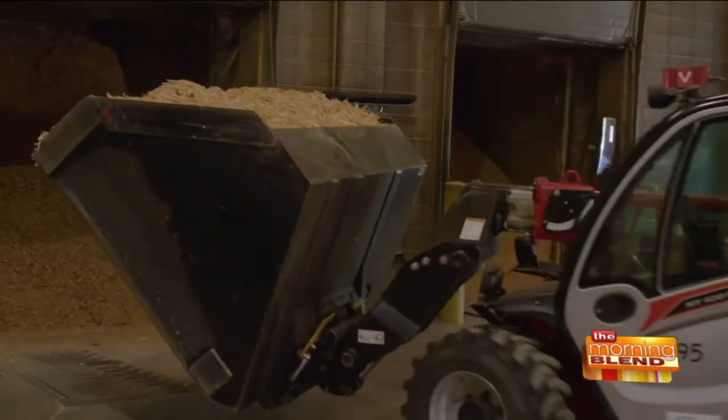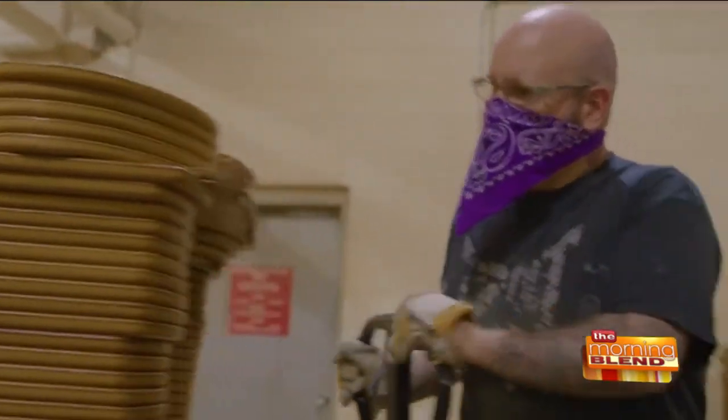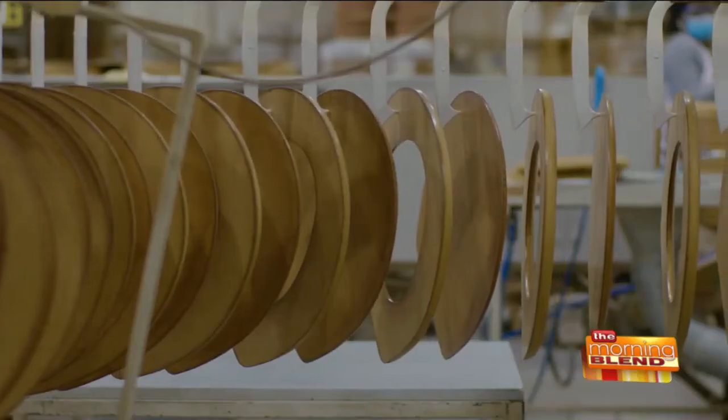We bring it into our manufacturing facility, grind that down into wood flour, which is then compressed to make wood toilet seats. What's even more exciting is then we take all the waste from making the recycled toilet seats and we grind that up and put it right back into manufacturing.